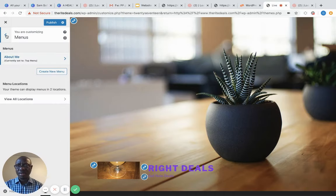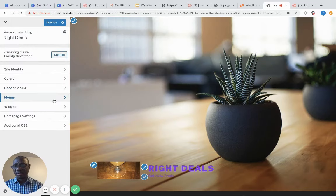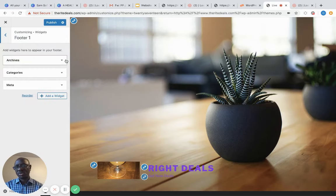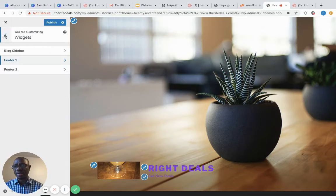So let's go back here. I'm going to set this as an example. The widget is where you can begin to customize your footer, your headings, the category, whatever you want to show. This is the footer. So you go back here.